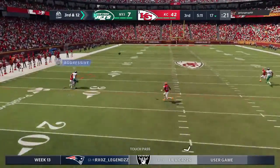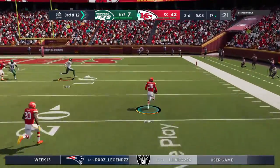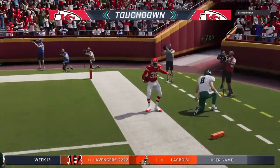They'll set up a throw, and he's going to be intercepted a third time. Picked off at the 35, and he will take this one home.